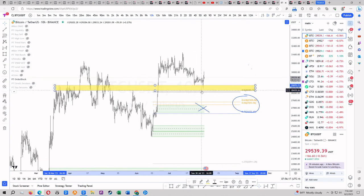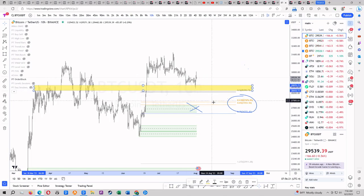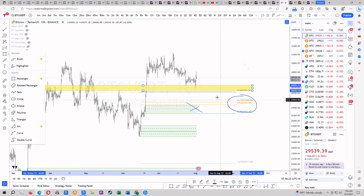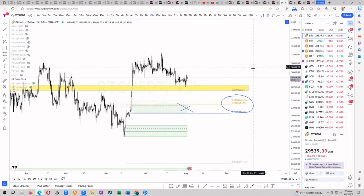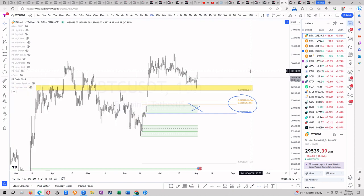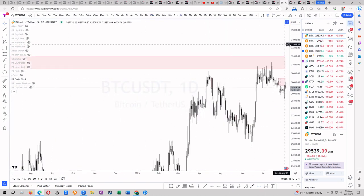So more likely than not, if you're bullish, you don't break this on a daily time frame to close under the 28,000, but wicks are okay. This is a little too deep to have a wick down here, right? So I'm not saying that I'm currently low time frame bearish, but I'm not adding here, and I got reasons for that, right? I'm just waiting.